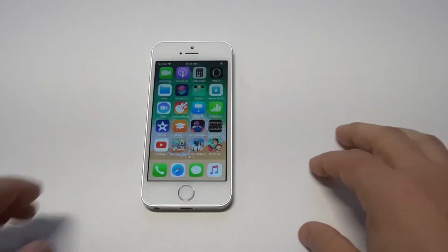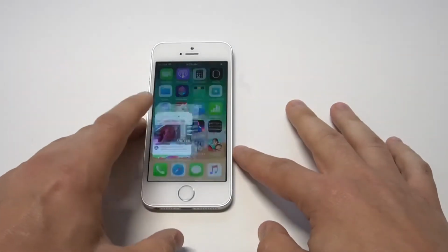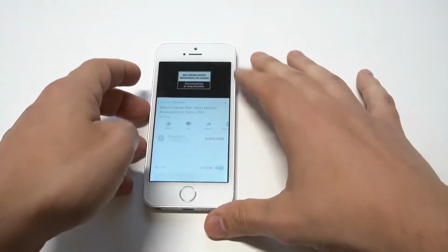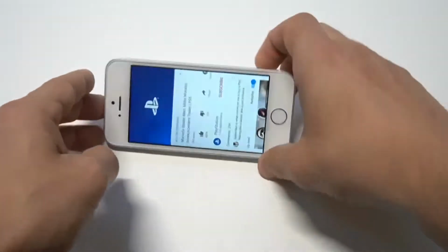Anyways, I'm going to throw up some video on here. I'm going to throw up some YouTube, actually, of this new Spider-Man game coming out. It's a really cool trailer. But I'm going to zoom in, check this out.